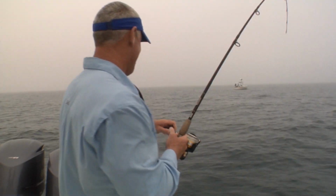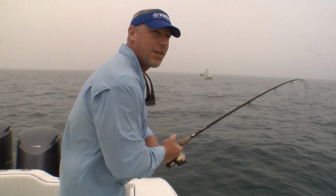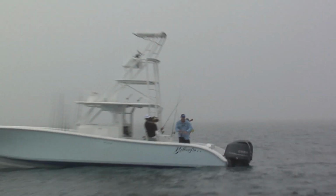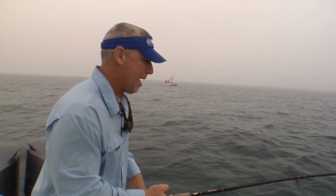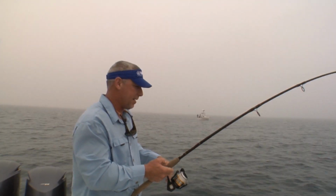Totally insane. Literally anchored up, first bait's hitting the water, and there's fish on. It's unbelievable. It's one of the really nice things about this fishery in the fall. When the water temps start to come down, these nearshore wrecks and reefs just load up with fish. There's grouper down there and snapper down there.